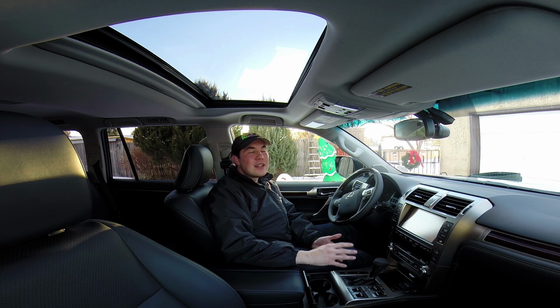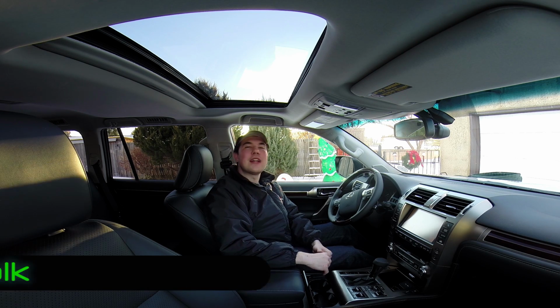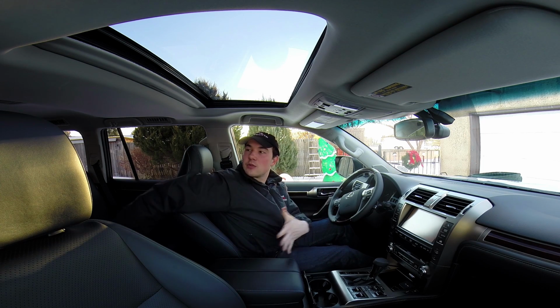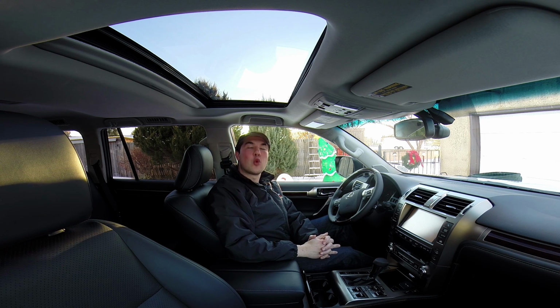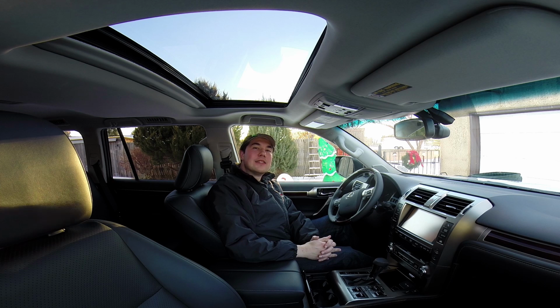Because honestly, I haven't found one that I appreciate sitting in that third row, if you will. So that's what we're talking about when we talk about 7-passenger seating. That's that third row, not the second row where everybody's all comfy and happy and hunky-dory. No, it's more like in a minivan when you are forced into the very back. So I guess that's a good place to start.